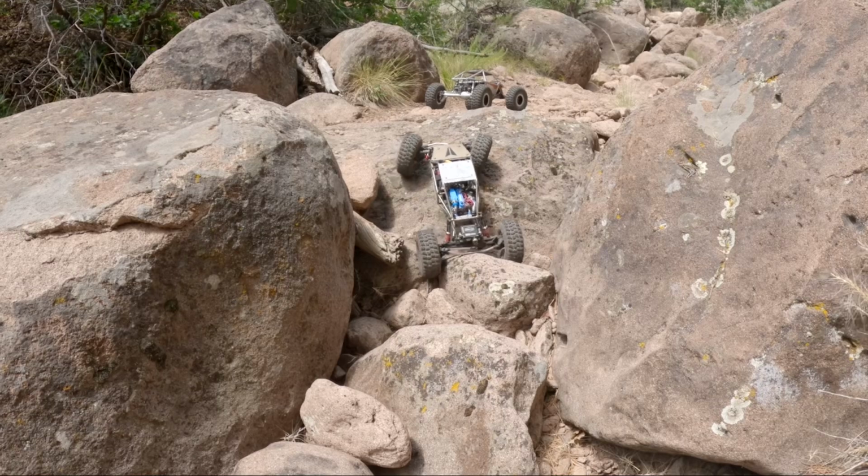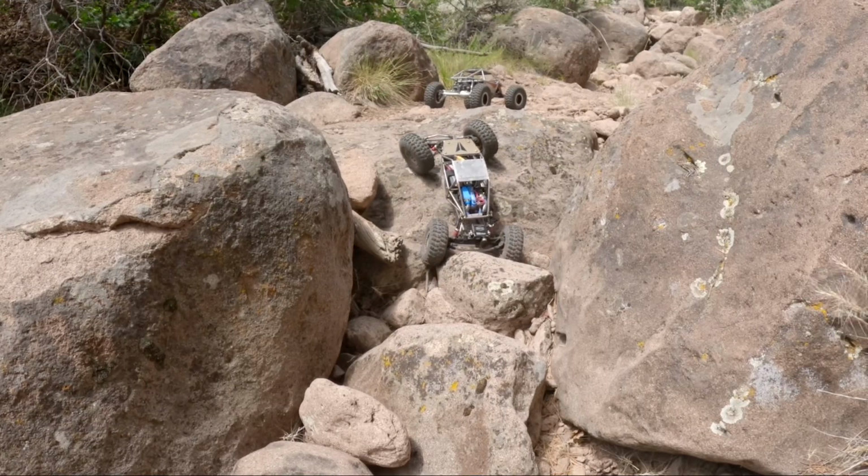Wiggle your rear, kind of aggressive, and it'll slide it off. There you go, nice.